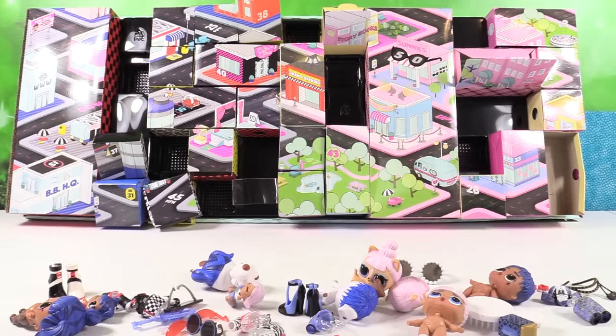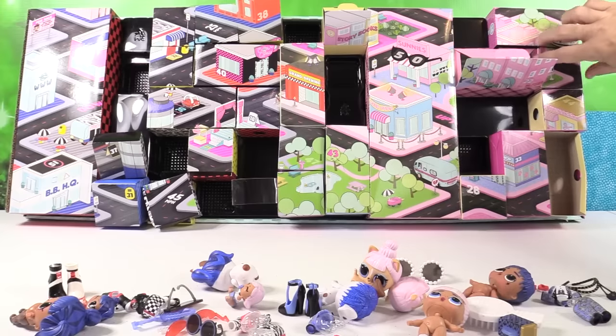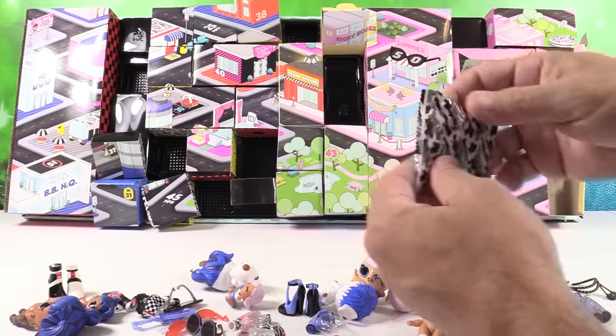Okay, that was 40, I think. Yeah, that was 40. So open lid of box 41. That's all the way over on your side, on the far right. Oh yeah, there we go. Open the lid. Okay, 41.